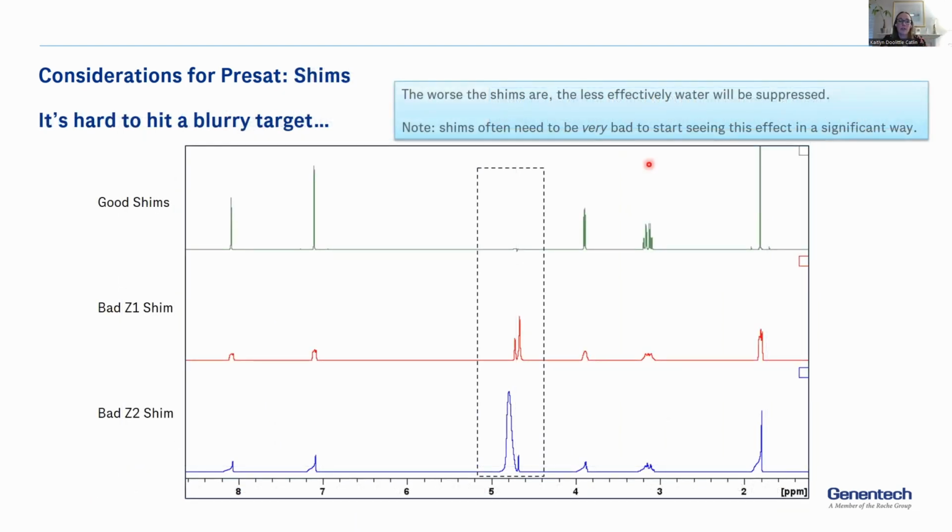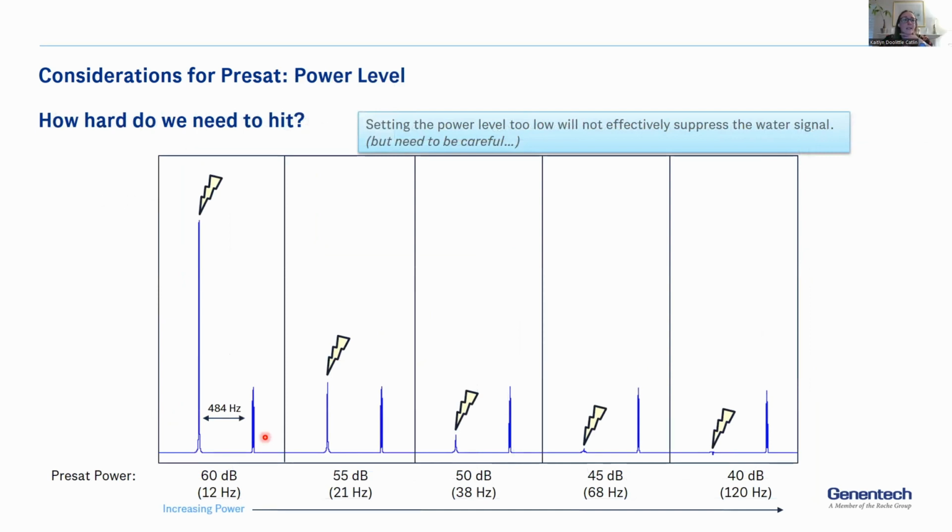Another issue for preset is shimming. If you have bad shims, if you don't take care of your probe, if you have a contaminated probe, you're going to have a hard time trying to suppress that water with preset. I had to screw these shims up pretty bad to get this to look like this, but we've seen people producing spectra like this and saying preset's terrible, it doesn't work. Well, this could be one of the reasons why. So always keep that in mind when you're using preset.